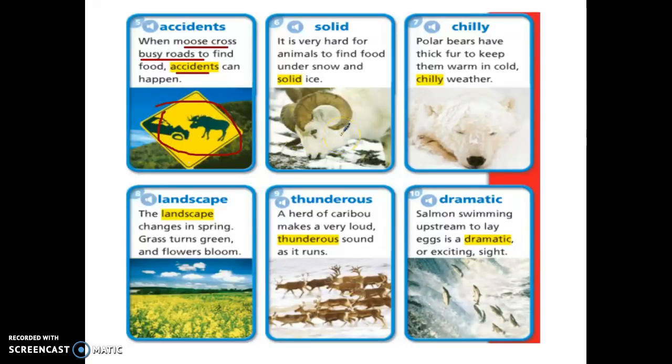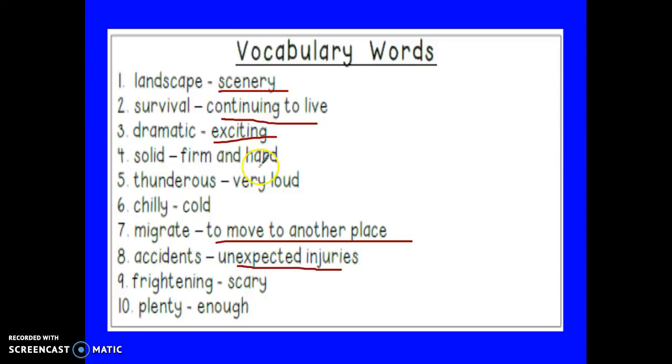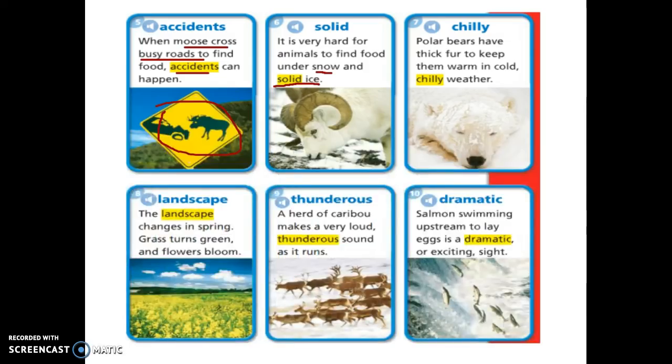Solid. It is very hard for animals to find food under snow and solid ice. Okay, so solid here, if you're thinking about having to find food under the snow and solid ice, if I think about how this word's being used here and kind of thinking about my background knowledge, solid ice means firm and hard. So it would be hard for animals to find food under the solid ice if solid means firm and hard.